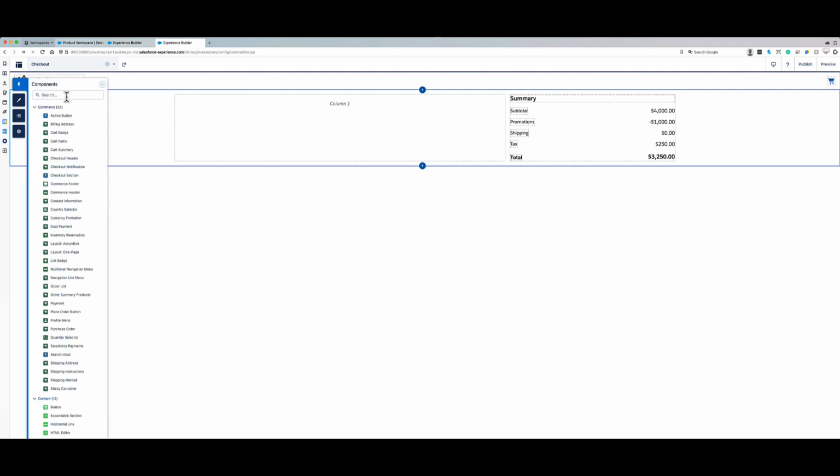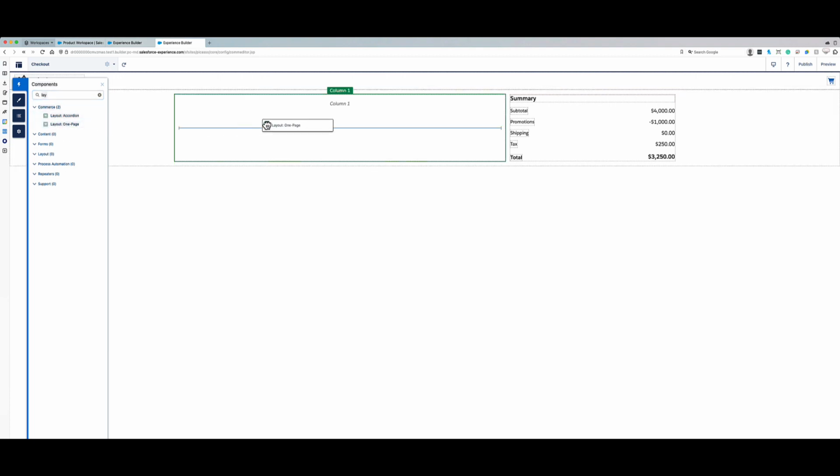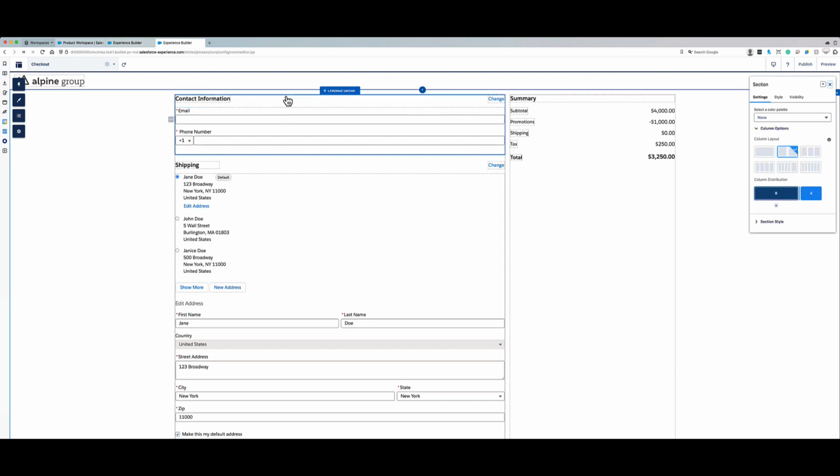because now inside of the component screen, there are two separate layouts. One is the accordion, or the one page. I'm just going to go with the one page layout here. So you can see with this new checkout layout, you're still getting all the individual components that you need at the same time. They're all being dragged on together, so you don't have to drag on the individual pieces.